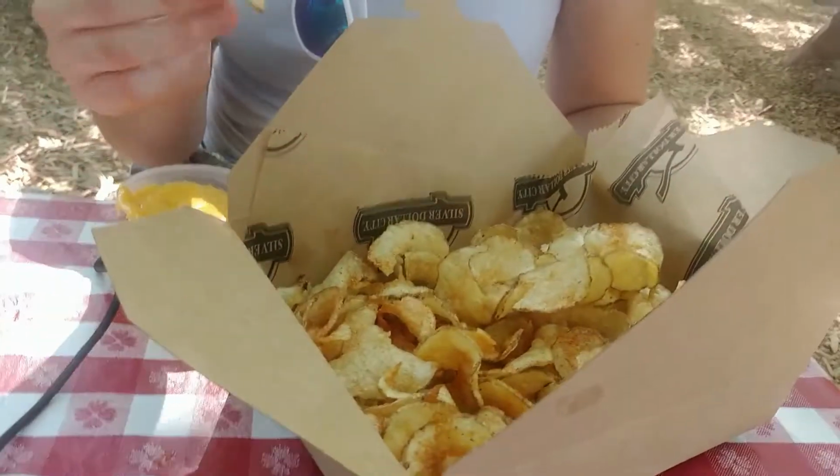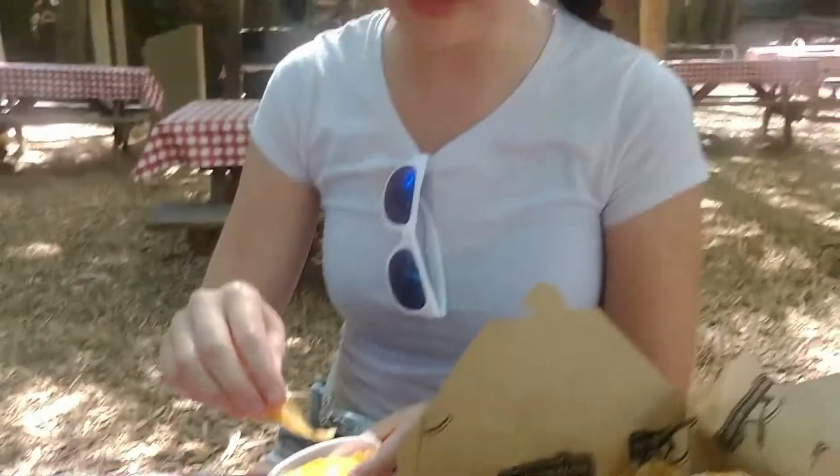The barbecue seasoning I think goes perfectly with these chips with their texture. It's nice and sweet, and it's also got that tang of barbecue. The cheese is really hot. It's just your basic nacho cheese, and I really like that with this too, to add a little bit of difference in flavor. So basically, I really like the Kettle Chips.